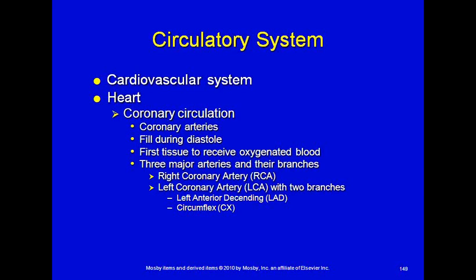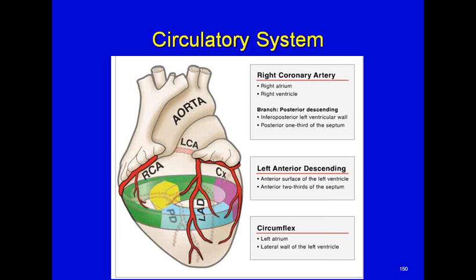You have the right coronary artery, or the RCA, and then you have the left coronary artery with two branches, the left anterior descending, or the LAD, and the circumflex. These are the major coronary arteries. The right coronary artery supplies the right atrium, but it also wraps around the back of the heart, the inferior posterior portion of the heart, and so it supplies the left ventricle on the back side, as well as 1/3 of the septum.